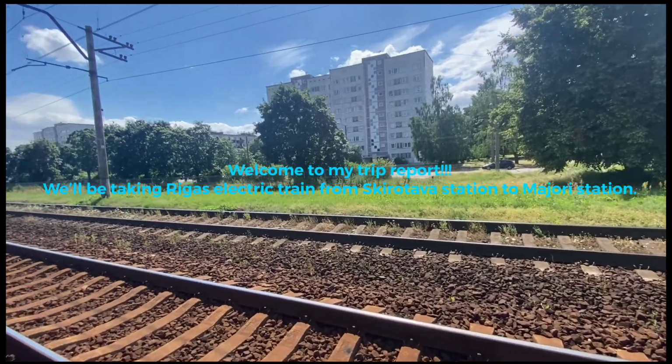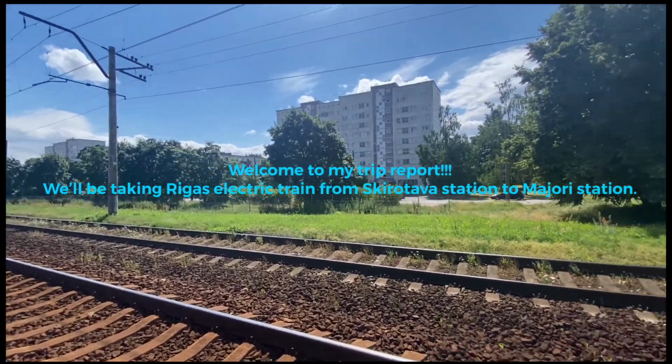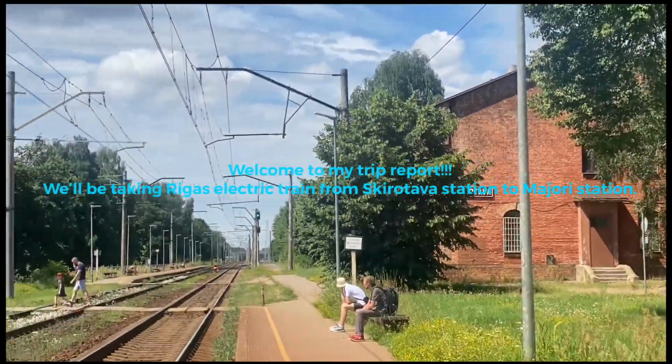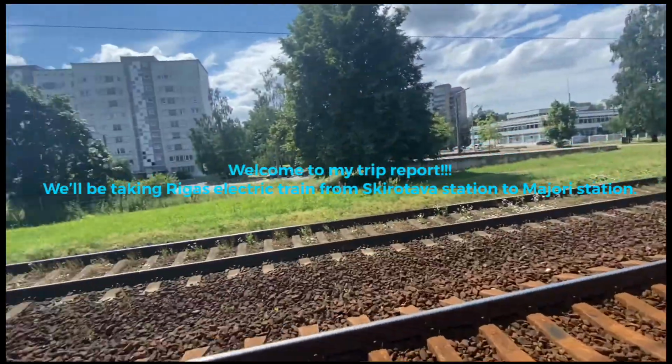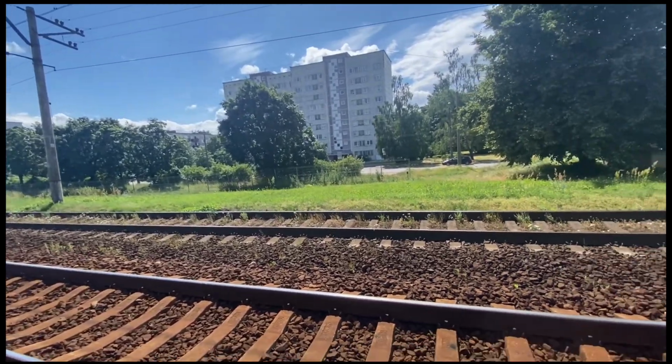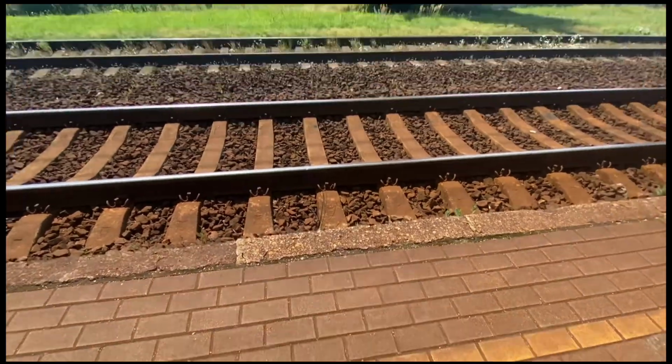We're taking a train from Skirotava Station to a beach. Like I said, I've been here before, this old building and this train station. Right now we think we have a westbound coming and we're going on that one. So we have to get back behind this yellow line that's clearly painted.